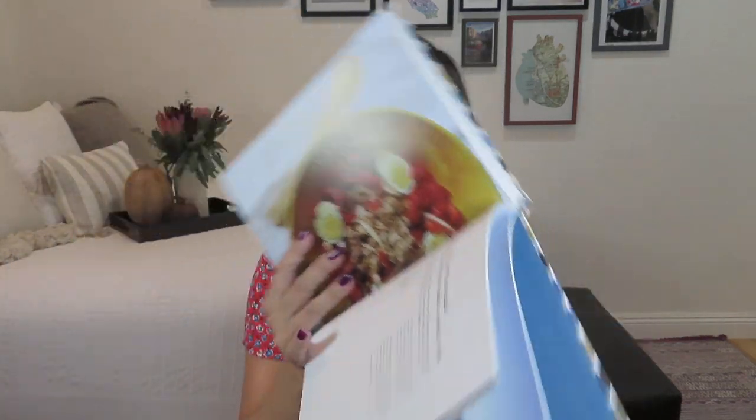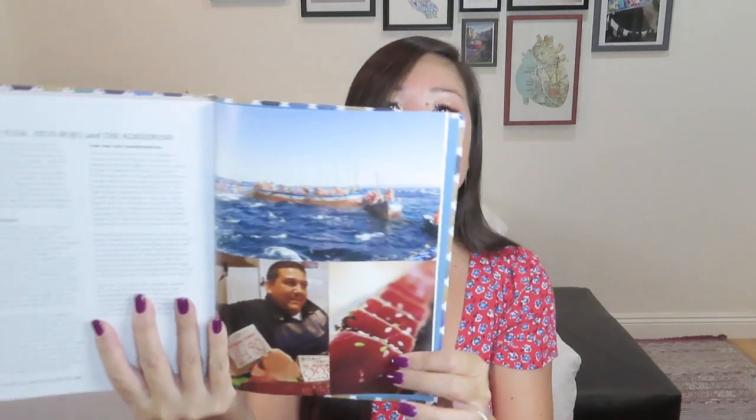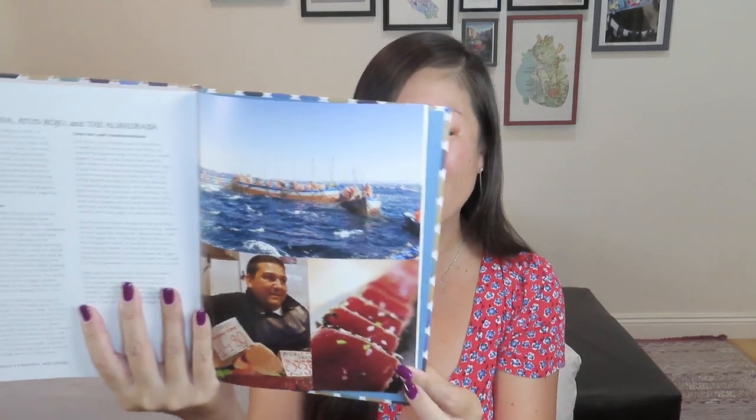It's terrible, I know. All right, so this is a beautiful cookbook. Like I said, might be a little beyond my ability. Apple tart. Yes. Pretty good. Look at that tuna. That looks, I wish I was having that for dinner. I wish I was in Andalusia as well. So this is a beautiful cookbook.